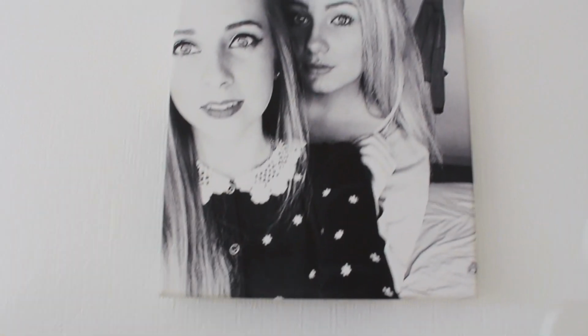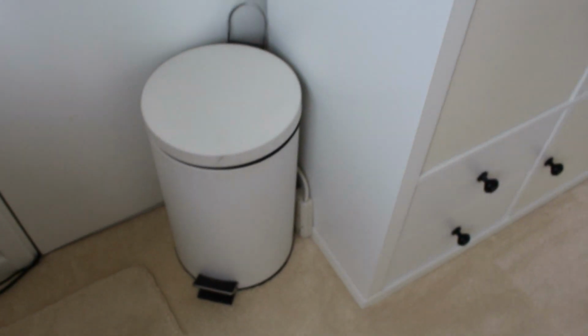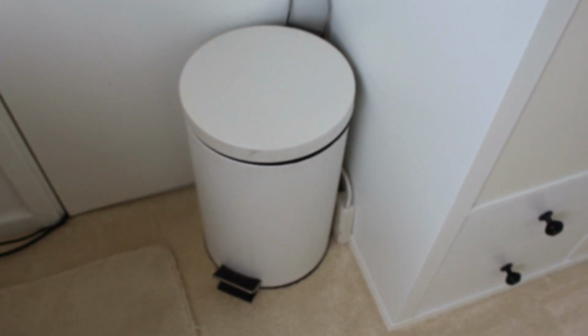And then I have a canvas of me and my friend Chloe up on the wall, and that is everything in that little section. Then down here we have my lovely bin, which is oh so pretty. This is from IKEA as well. Behind the beauty unit and the bin, I have this cupboard, which we don't really go in because that's where the boiler is and stuff like that. I know I am that child that has the boiler in their bedroom, but I don't really mind. It doesn't get in my way or anything.